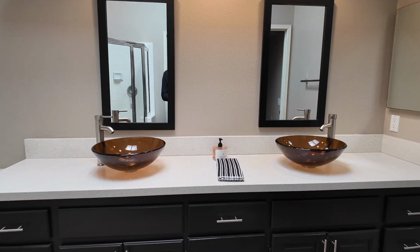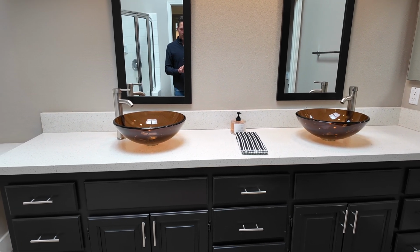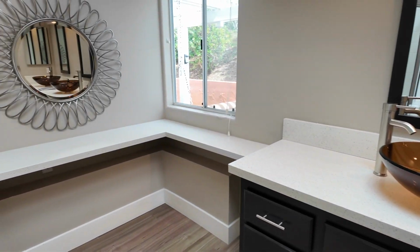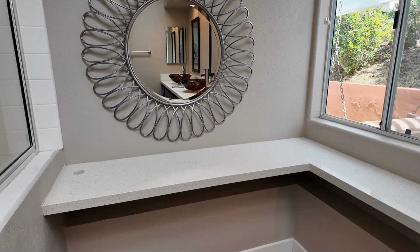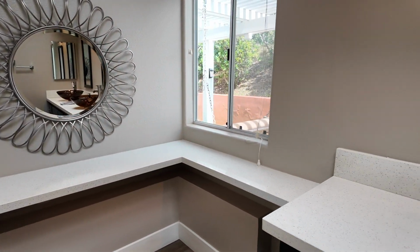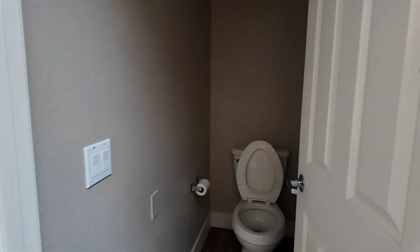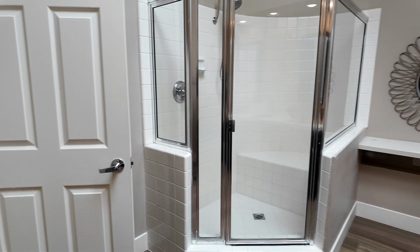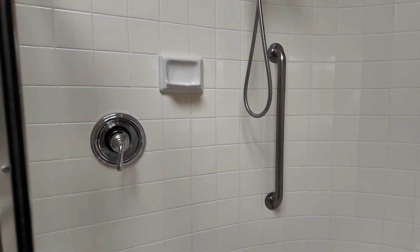Dual vanities, quartz countertops, most likely original cabinetry, but it's all been painted. The newer brushed nickel poles have been added. And then there's a separate makeup area here, which functions really nicely for the ladies. And then separate water closet with a privacy door here for the commode. The shower is large, it's on an angle, but there is a ton of space in this shower for an extra sit-down bench. Right now it's in the 4-inch white tile, which is most likely what it was built with, but it's all very clean.